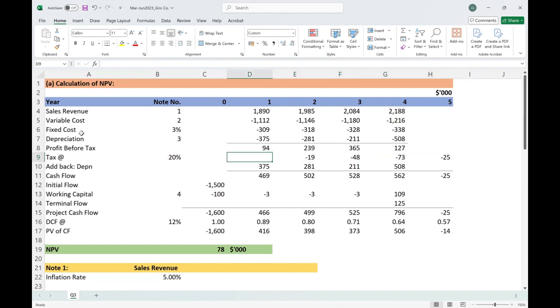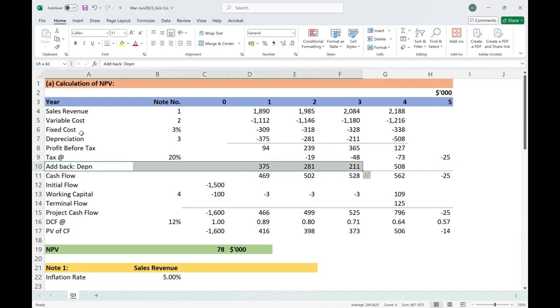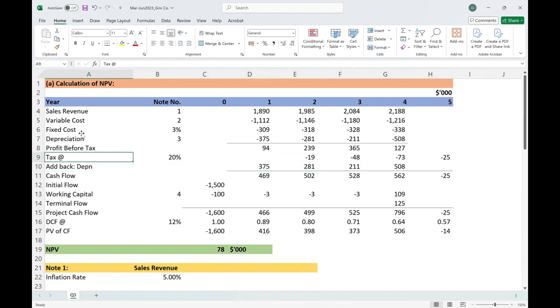Then I add back depreciation. Why so? Because NPV considers cash flows. So why did we deduct depreciation in the first place? Because depreciation is a tax deductible non-cash expense.